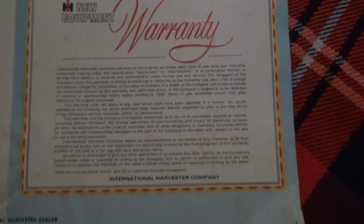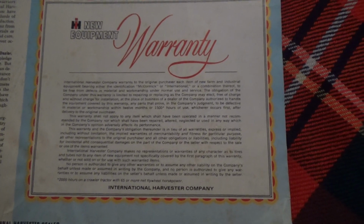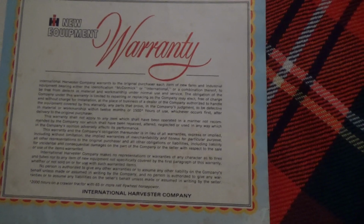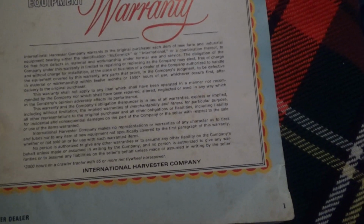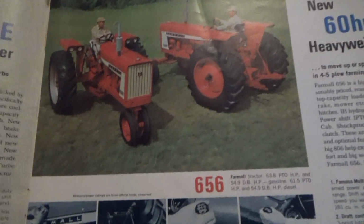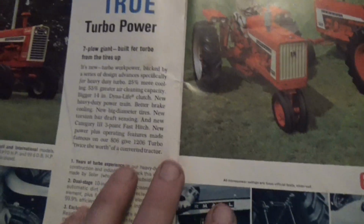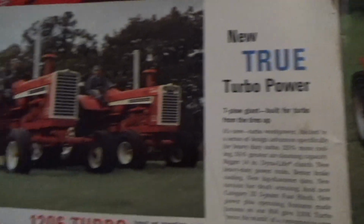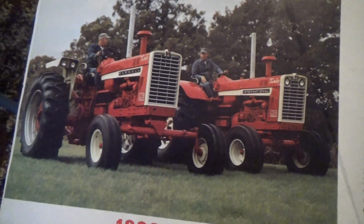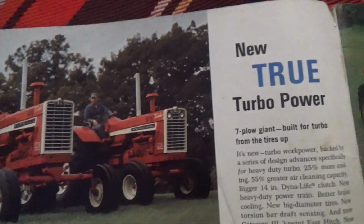They give you a warranty. Warrants the original purchaser of each item of new farm and industrial equipment bearing the identification McCormick or International. On down 2,000 hours. Okay. New True Turbo Power. What do you got? 1206 turbo.